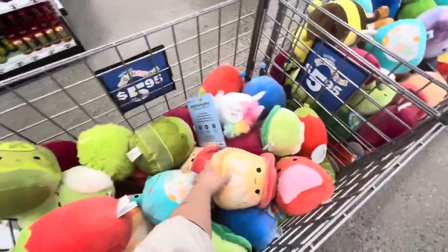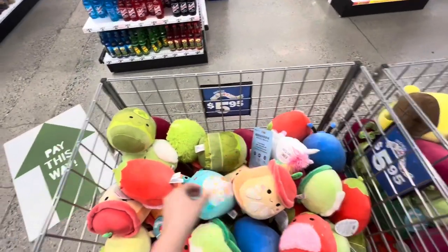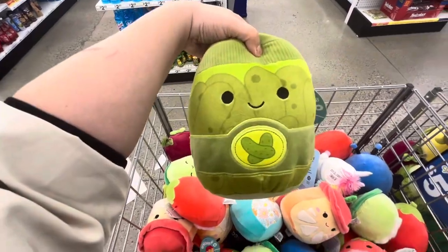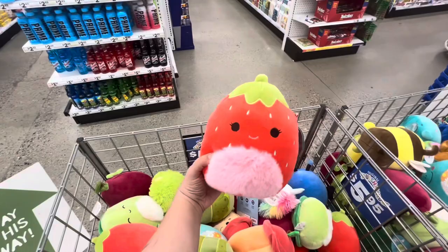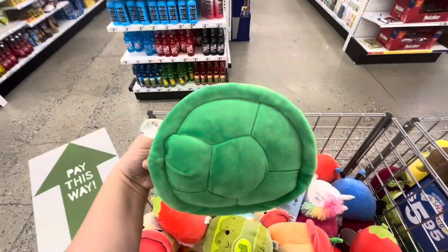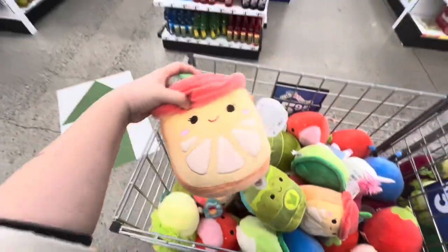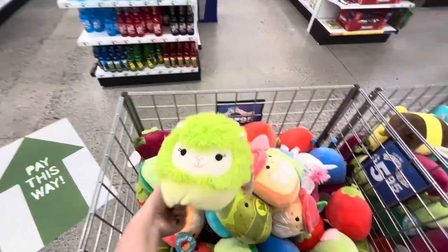Check out all these adorable summertime squishmallows for $5.95. This one is a pickle. How cute. A little strawberry one. That's probably my favorite. I love strawberries. But these are adorable. Oh, a little turtle. Here. But yeah, these are super cute. I'm gonna go quick.